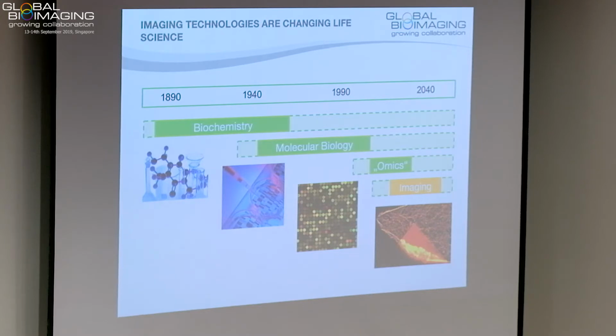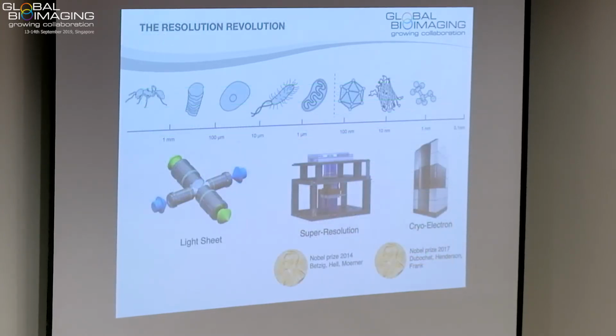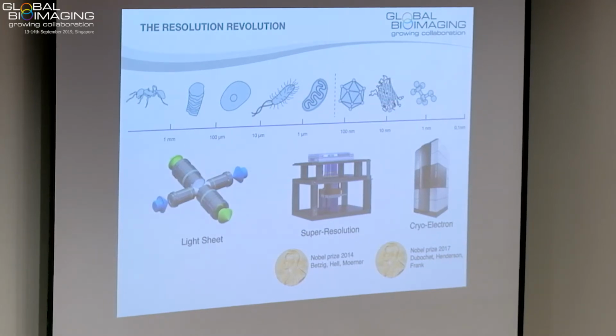I borrowed this slide from Jan, actually, because I think the best and only way probably to introduce global bioimaging is to highlight the importance of imaging technologies, which are transformative technologies that are really influencing life science deeply in the recent years, for the past decade, and are expected to do so for the years to come. And I think we can say that it's opening a new era in life sciences, which is exemplified by the fact that in the recent years we had 2 Nobel Prizes for 2 new disruptive imaging technologies, for super resolution and cryo-electron microscopy.